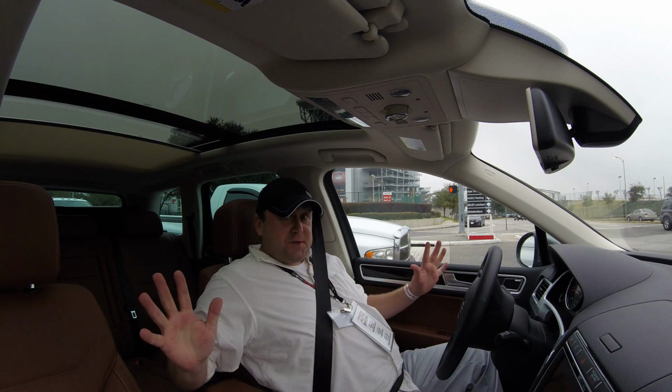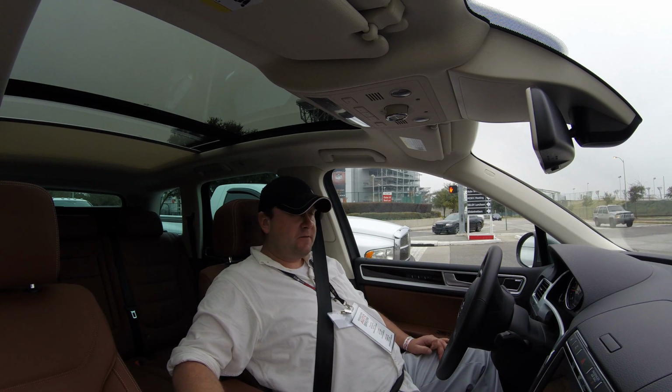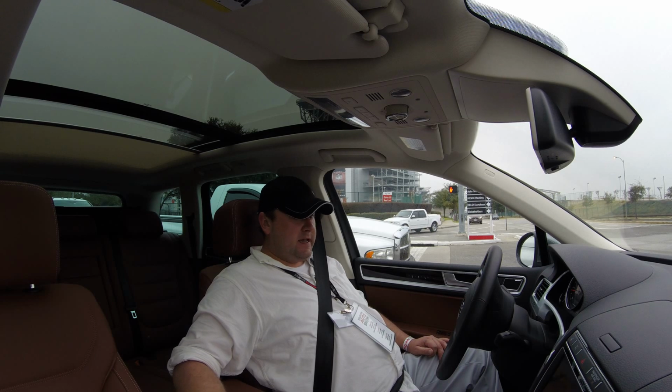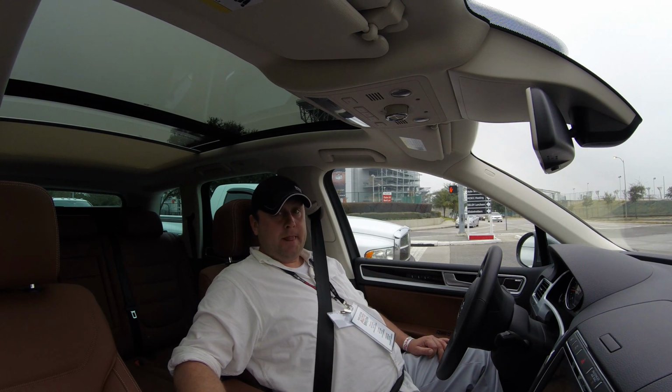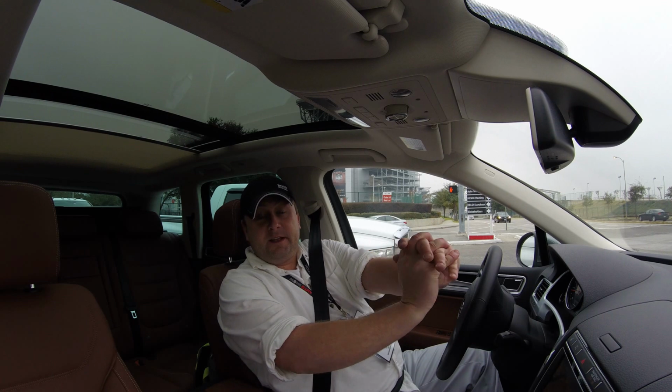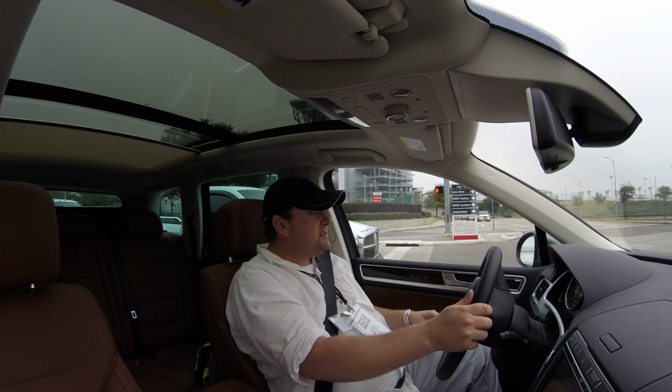And the Touareg is new for 2015. You really need to see them back to back to know that you've got the new model. But it does have new LED lights in front, standard LED taillights in back for the base V6 model, which is a 3.6 liter V6. Then you also have the hybrid engine, which is a 3-liter supercharged V6 plus the hybrid componentry. It's not a plug-in; it's just a regular hybrid.